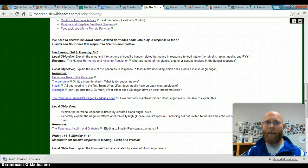Today we're going to take a look at the hormonal response to food. I've got some resources here, like we've been talking about the general function of the endocrine system and how hormones signal and the difference between a peptide hormone and a steroid hormone. Now we're going to narrow this down specific to our problem at hand. We're trying to figure out how we can use food to prevent or alleviate some of these illnesses.